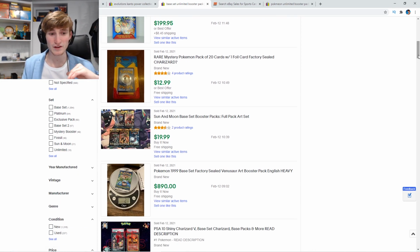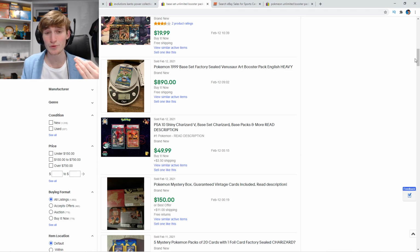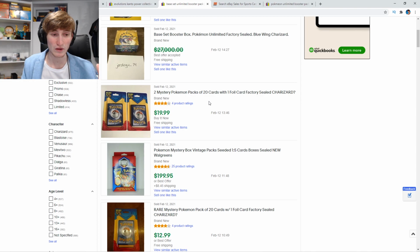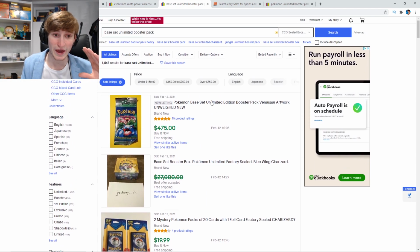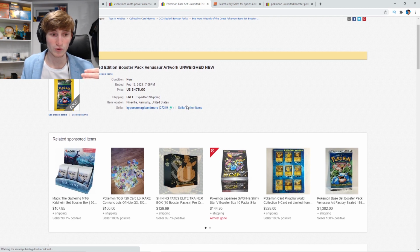And so for these base and unlimited packs, honestly, if you have the capital, I think it's a good idea to pick up 1 or 2 of them. Just make sure it's from a reliable seller, okay? So if you're going to do that, please be careful. There's a couple things I want to warn you about. This is very important information.